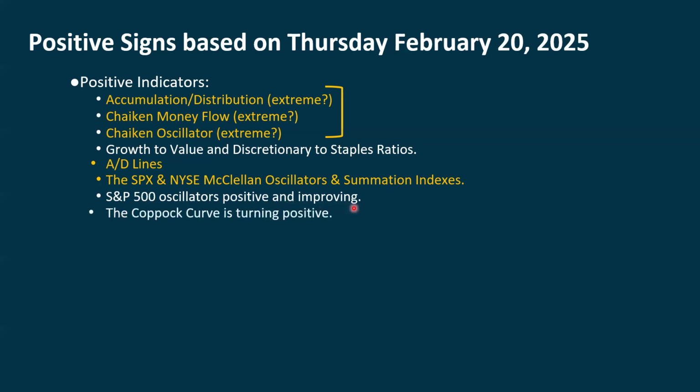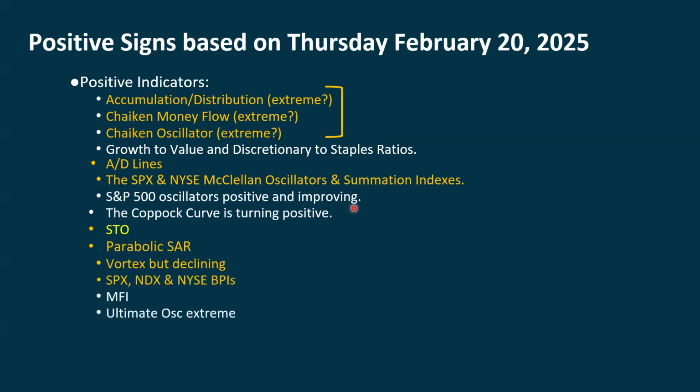And the Coppock curve is just about ready to switch over and become positive. The Swing Trading Oscillator is positive, as is the Parabolic SAR, the Vortex, but it is declining. And our bullish percent indexes are still positive. The money flow and the ultimate oscillator, even though it declined, it's still extreme. The moving average studies took a little bit of a hit, but still looking positive. The financial sector saw some profit taking, but still positive, as is the momentum for the NASDAQ 100.